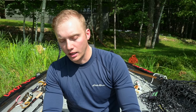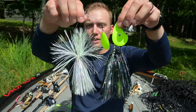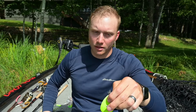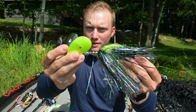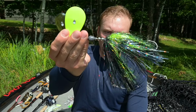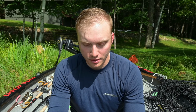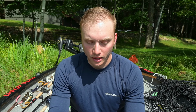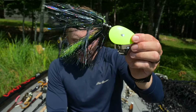Probably the winner of the Canadian trip for me, other than the Growler, it's probably a toss-up between these two right here, the Growler and then the Dadson Bad Egg, courtesy of my very good friend KV. As you can tell, this one is looking a little haggard and worse for wear. It got me my biggest fish in Canada and a couple others. Just a really incredible lure. It's got an incredible grind to it. KV does an awesome job with these.